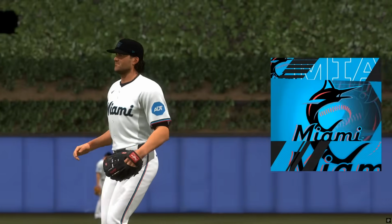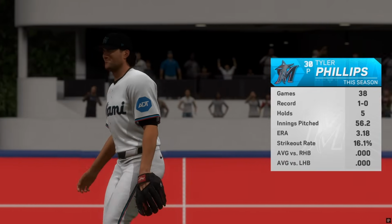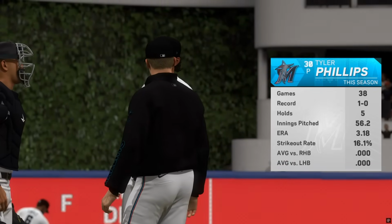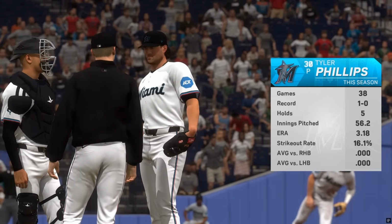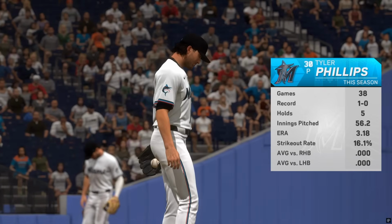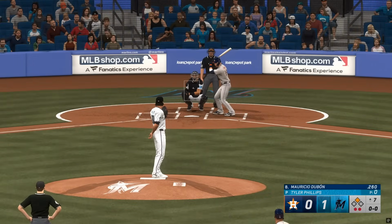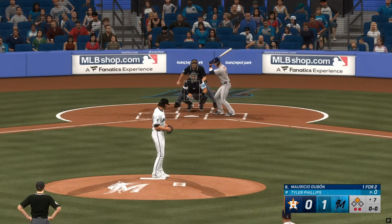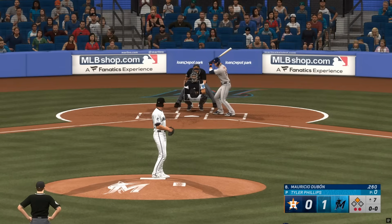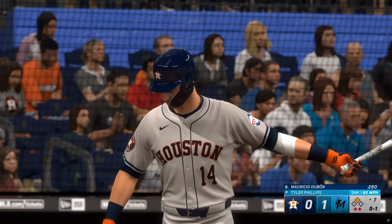Now pitching, a new pitcher in the game, Tyler Phillips. Well, the best relievers love the opportunity to come in and protect the tight lead late in the ball game. Some of them are just wired different, so we'll see what he's got here. Now the left fielder, Mauricio Dubon. Pitch is in there. Strike one.